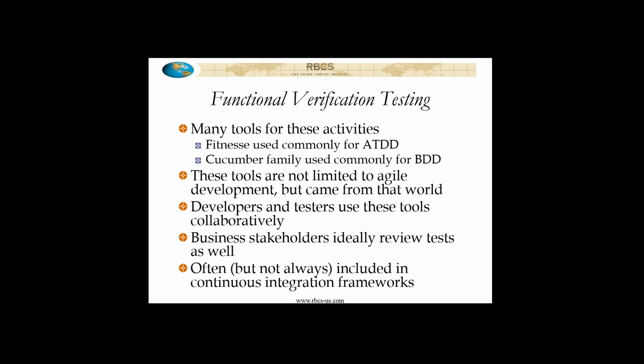What we also see commonly practiced with these functional verification tests is that there's participation of the business stakeholders reviewing the tests, and a lot of times when there's an automated smoke test in some sort of continuous integration or build framework, the tests will be included in that framework.